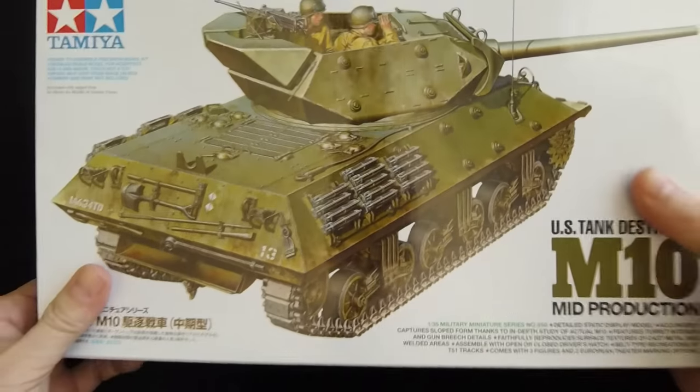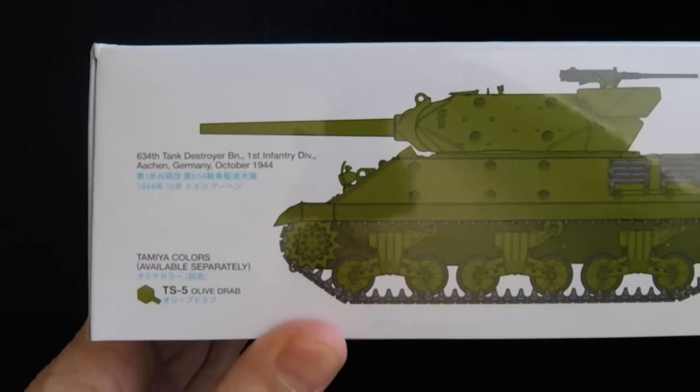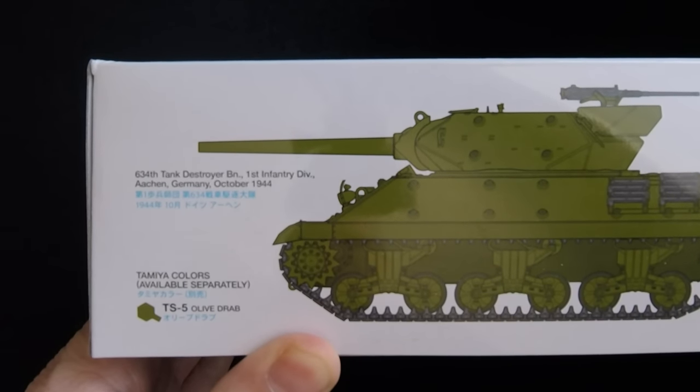35350 in their series. Marked 3,800 yen as a suggested list price. Of course, the price probably will be considerably less than that. On the side here, they've got a 634th Tank Destroyer Battalion, 1st Infantry Division, Aachen, Germany, October 1944, as one of the marking options. And that's the only one.